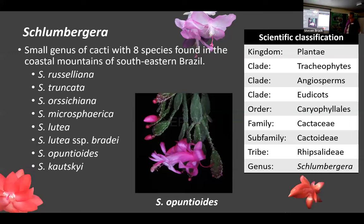And there's eight species of Schlumbergera. They're from Brazil.